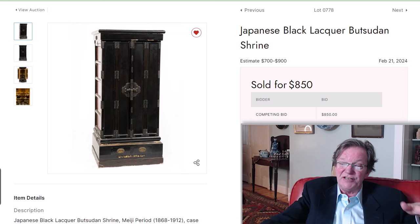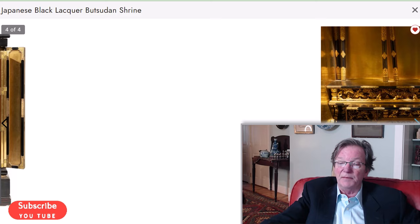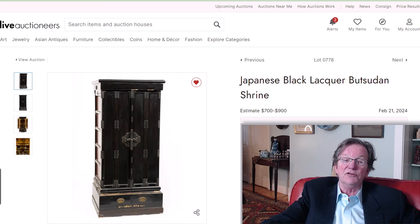Because this was obviously 10 times larger than the average shrine, and the metalwork on it looked absolutely stupendous when you look at the hinges and the fittings, which I don't think they bothered to photograph up close. They didn't. Yeah, that was a mistake. They should have photographed this work, because I'm going to bet it was stupendously high quality. So if one of you got it, good on you.